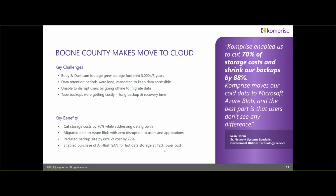So in their case, we were able to cut storage costs by about 70% while addressing the data growth that was occurring in their environment as well. They were not using an on-prem target. They decided to move their data to Azure Blob. And, of course, that was done, again, behind the scenes with zero disruptions to users. So another very happy customer.